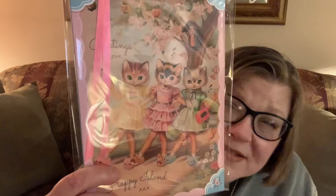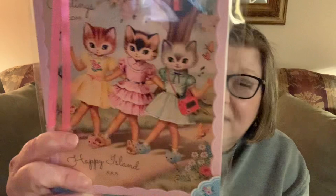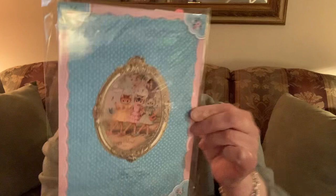He also sent me this Fiona Hewitt notebook with adorable cats. Look at them. And look, they're wearing little animal slippers. So cute. This is just gorgeous. It has the bookmarker in the front. Here's the artwork in the back. I have not used this yet because I'm still deciding what I'm going to put in this. It's got to be something special because it's a special little gift. So still deciding. If you have any suggestions, leave them in the comment box.